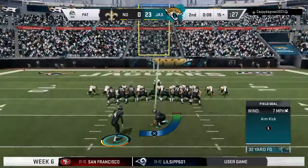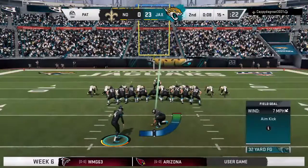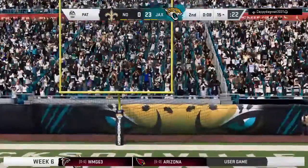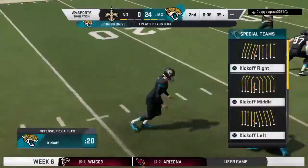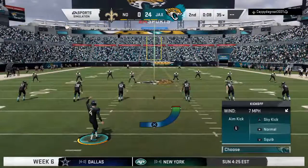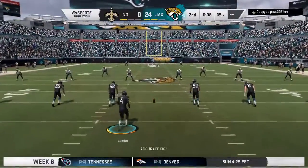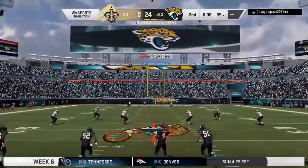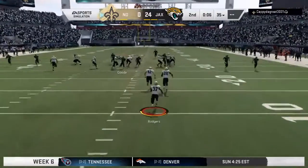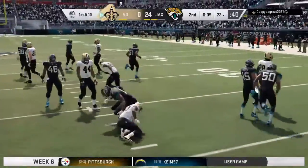Lambo to add on the extra point, and the lead is now 24. Makes the score Jaguars 24, Saints nothing. And Lambo now, after the touchdown, he'll kick this one away. This is fielded at the goal line, and he's up past the 20 to the 22-yard line.